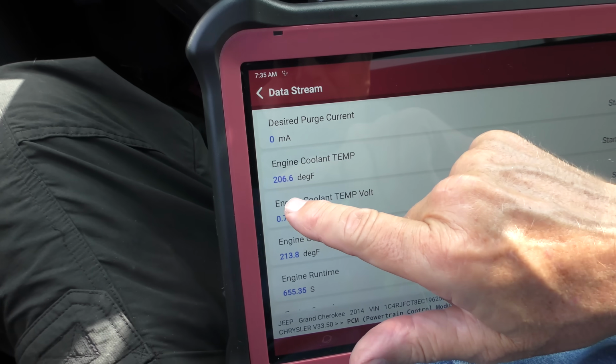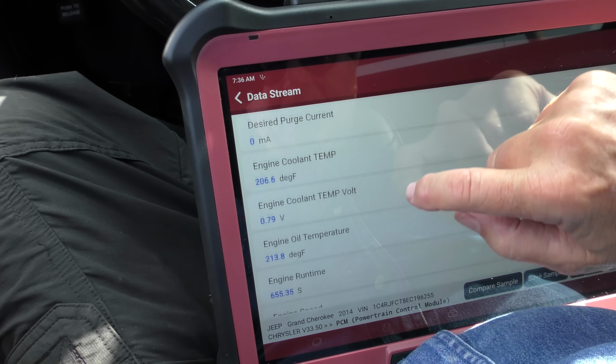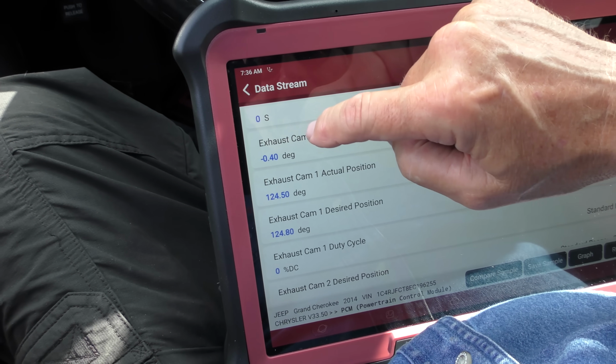You want your engine coolant temperature. That's the temperature it's running at. The engine oil temperature. Your exhaust cam degrees. Well, I meet a lot of mechanics these days, old guys that don't know much about modern cars. They'll say, that fancy variable valve timing, and I don't understand it. Well, with a machine like this, they could learn how to understand it very quickly.